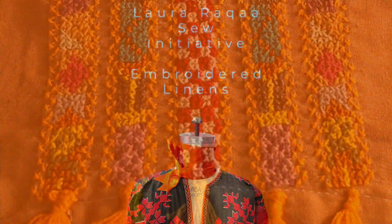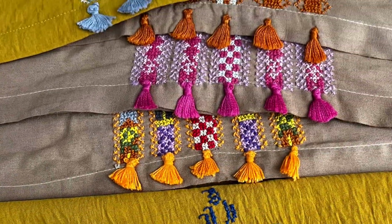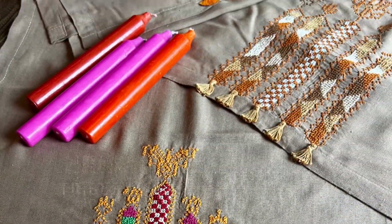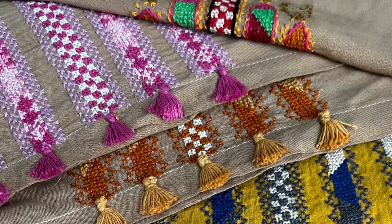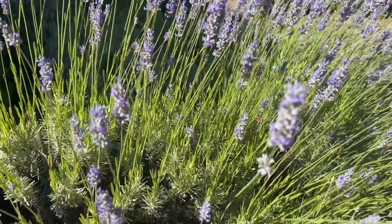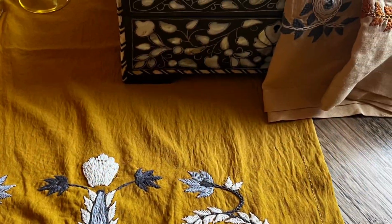The Laura Raqqa linen collection is about pushing Syrian traditional motifs forward, starting with the eastern Qalamoun mountains with the Thracian influence embroidery. In addition to swirl-like embroidery that represents mother-of-pearl inlay, which is dear to all Syrians' heart.